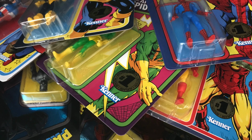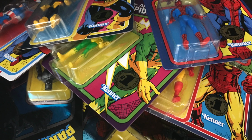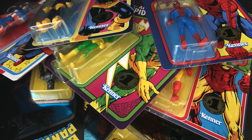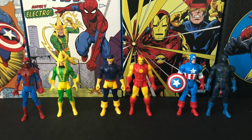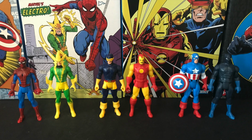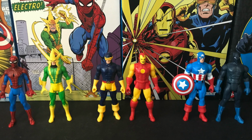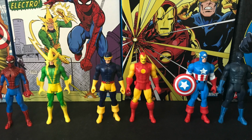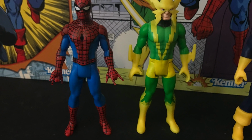This is a look at the brand new Marvel Legends, Marvel Retro, Kenner by Hasbro, 3.75-inch figures. I hope you got all that. And of course, here they all are out of their packaging, and the first thing I think of is Star Wars 3.75-inch, like really old school, but these are cool. They're totally their own thing. They're totally their own scale.